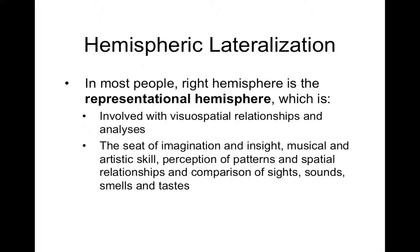So if you guys had to describe yourself as one or the other, would you say that you're more categorical or more representational? What do you think? You guys say categorical? Yeah. Would anybody say that they're more representational because they're better at like imagining things or they're good at musical ability? Pretty equally balanced. Exactly. This is why it's a myth when people say, oh, I'm left-brained.